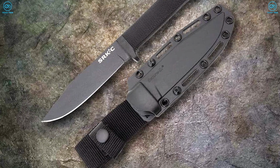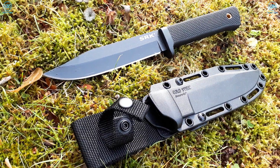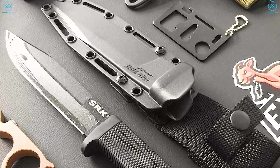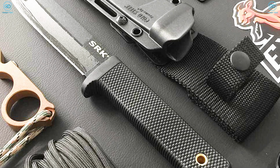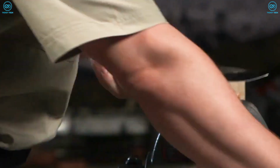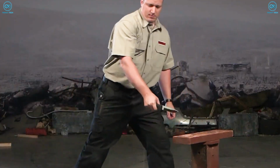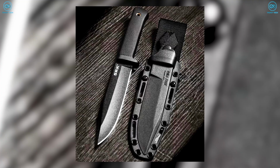Its deeply checkered Kray-Ex handle provides a solid grip in any condition, while the single quillon finger guard ensures safety during intense use. The SRK comes with a Secure-Ex sheath, offering convenient carry for quick access during any adventure or emergency. Whether navigating the wild or tackling tough situations, the Cold Steel SRK stands as a reliable companion for survival, rescue, and all-around rugged utility.